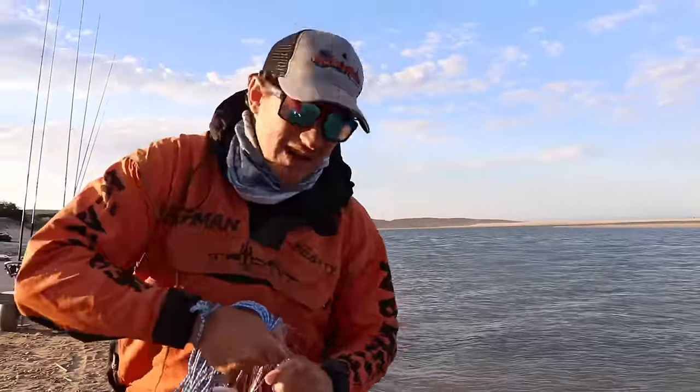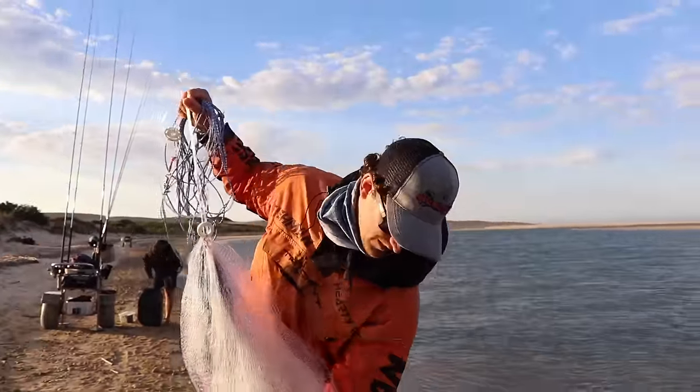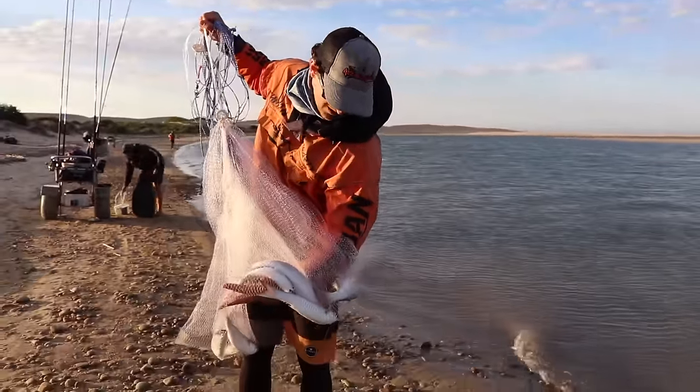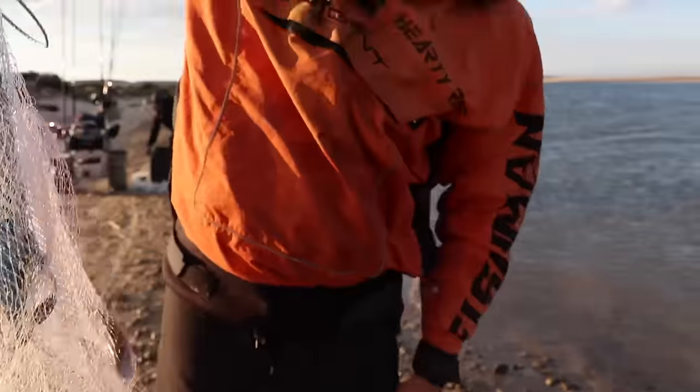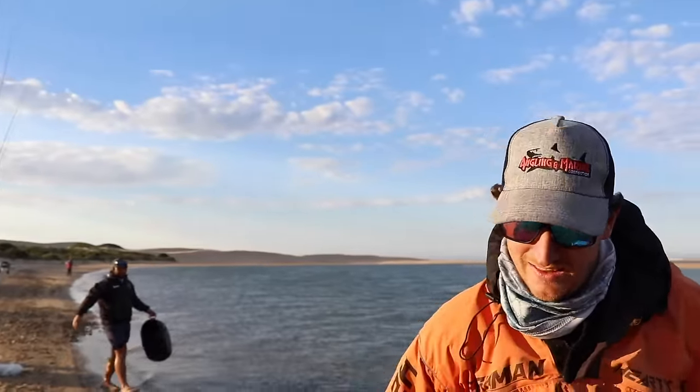Check out the size of these things, though. That's the problem. Lucky when you blind throw and you get lucky like that.